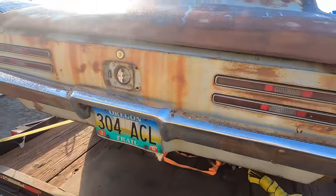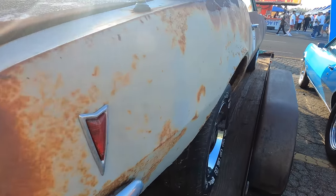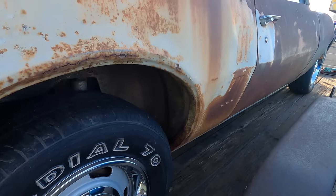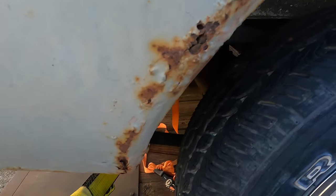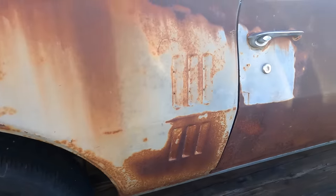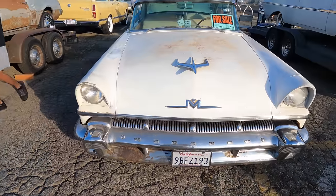It's originally out of Oregon. The orange color is all original. So it might have been a Beach City car. It's got a little crustiness in the quarter there. Of course, the quarters are available for these.